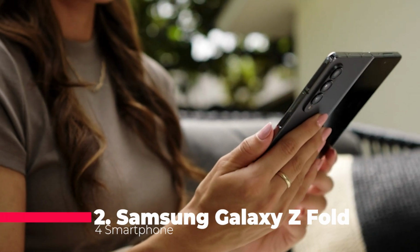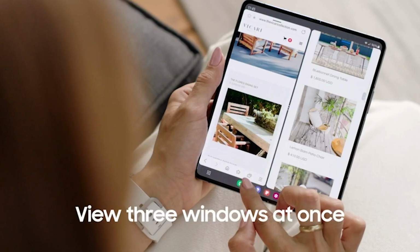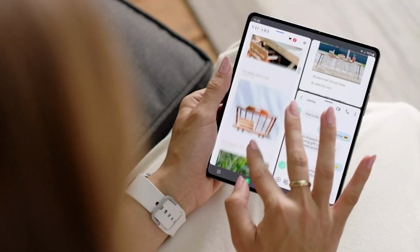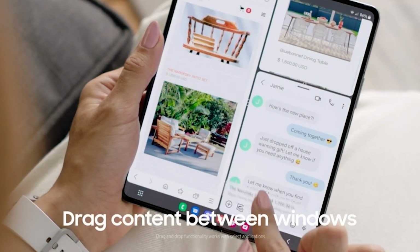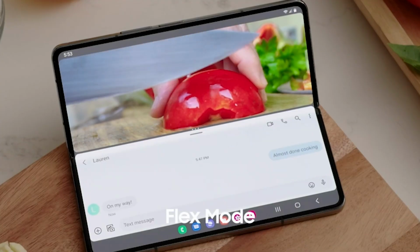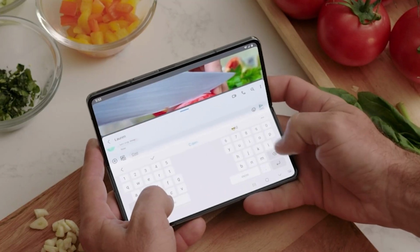Now let's unfold the marvel that is the Samsung Galaxy Z Fold 4. This device takes flexibility to new heights with its foldable AMOLED display, S Pen compatibility, and a multi-window view for efficient multitasking. With 5G connectivity, a long-lasting battery, and a waterproof design, the Galaxy Z Fold 4 ensures that you stay connected and productive in any situation.